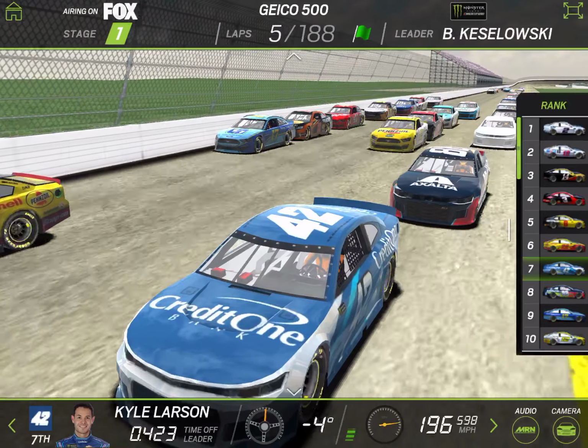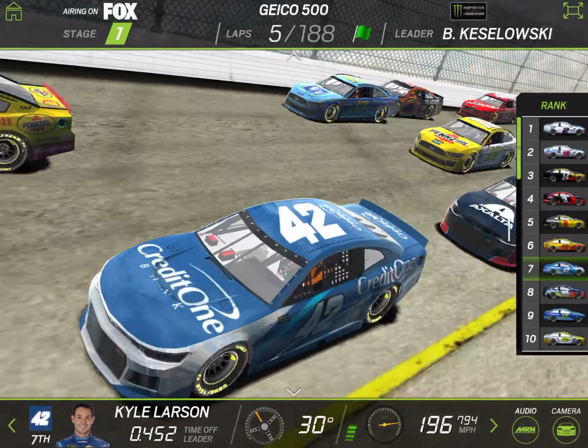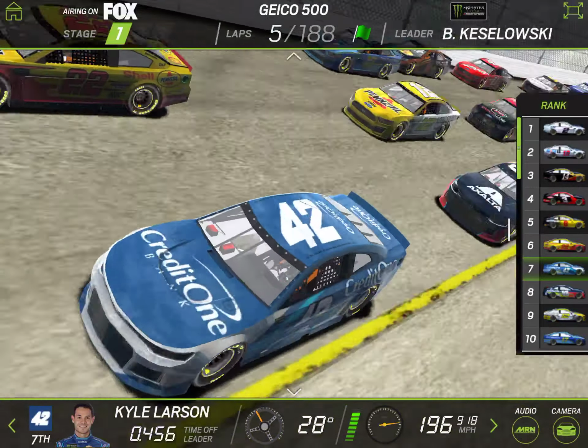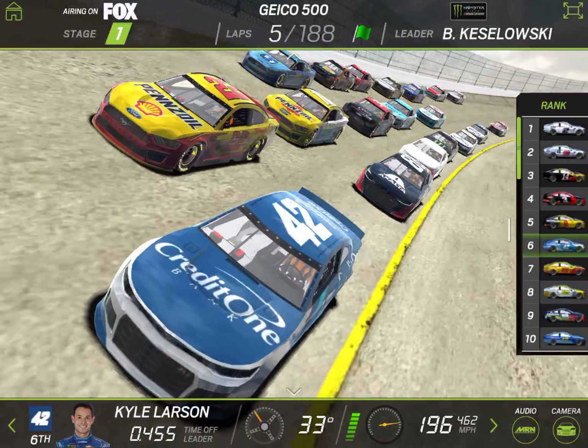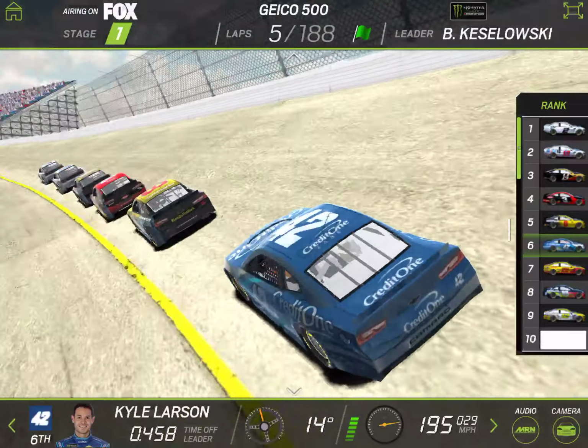Right now at the front of the field, it is a handful of Fords. Brad Keselowski, Eric Almirola, Clint Bowyer, and Joey Logano. That's your top four. The pole sitter, Austin Dillon, right now rides in the fifth position.